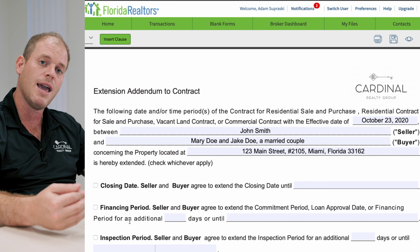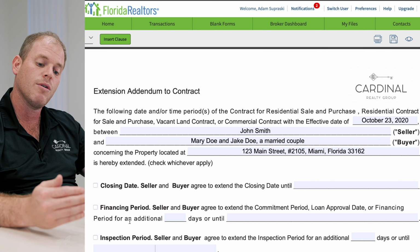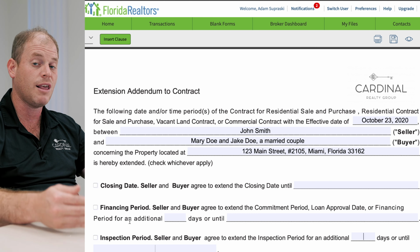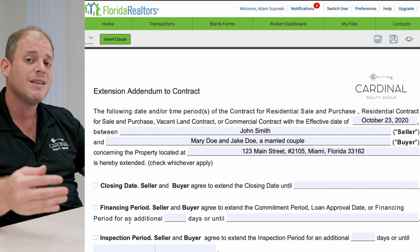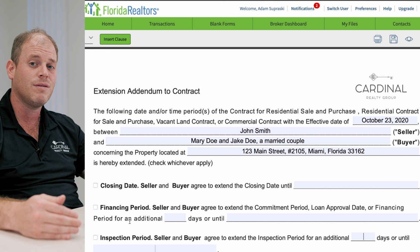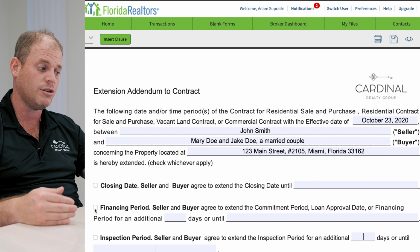Okay, so if it's approaching day 30 and you still haven't heard from your lender saying we're approving you or denying you, well, then you're going to need to extend that financing period. Because if day 30 passes and then you get denied for that loan, guess what? You can't get your escrow deposit back. So that $25,000 deposit that we made earlier, it's gone now. You can't get it back. So you're going to want to extend the financing period if you find yourself in that situation.